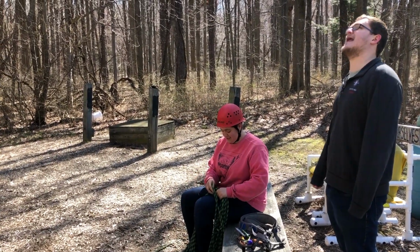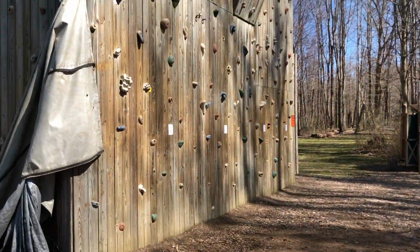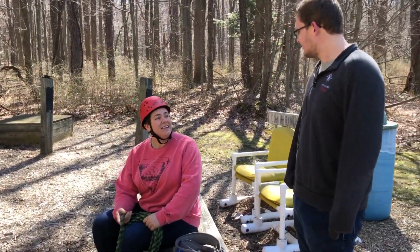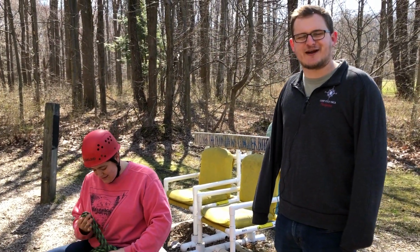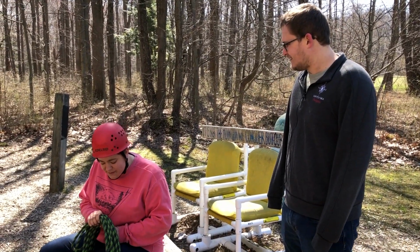So has anyone been able to climb the outdoor wall yet, or is it still winterized? Is this the first day? Well, I am inspecting all of the gear and the walls so that we can get it set up for folks to climb. Do you want to climb later? Wonderful. Yeah, I was just about to say, maybe if there's time, maybe me and Nina could try climbing a bit. That would be great. Let me finish up with my last rope and then we can head up and set it up.